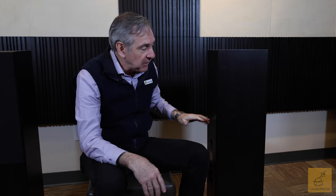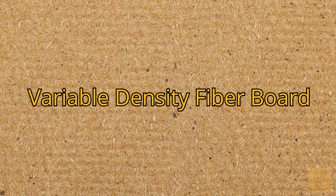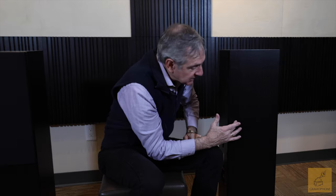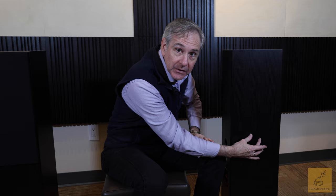So yet another element of the artisanal cabinet construction is that Totem uses variable density fiberboard. So that means that the fiberboard is more dense at the edges than it is in the interior. And this again is really important in keeping cabinet resonance down so that you hear clean, clear bass notes.